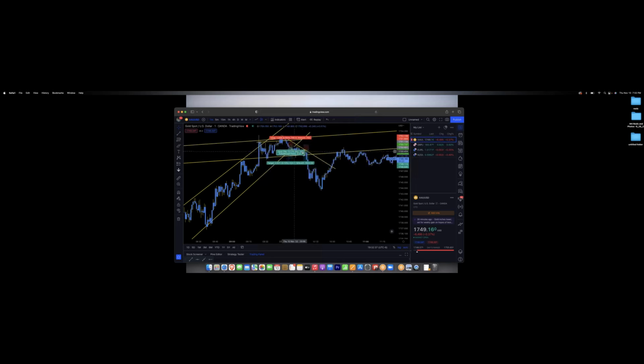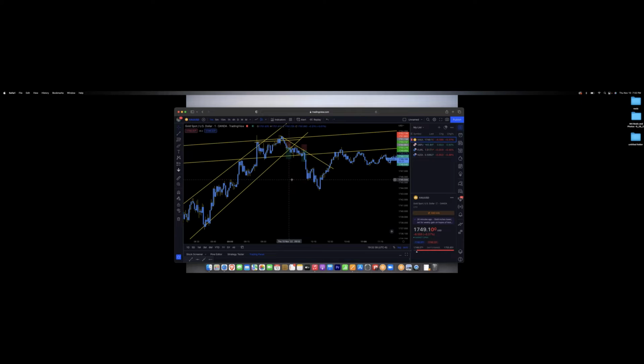But these are the two entries that I had, and you can see that it follows price action correctly. 100%, you can see that. And then I had my other trade sitting up here. I took one trade here and had a 20 pip stop loss all the way up there.